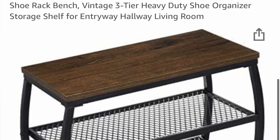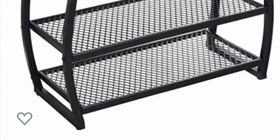Then I got this shoe organizer rack. A lot of my furniture is from Amazon or cheaper places. Not necessarily cheaper, but online places. So Amazon, Wayfair, Pier 1, etc. And a lot of my furniture is hand-me-down, like my dad's furniture from when he was young, or furniture my friends gave me in college that is still pretty nice. So this is pretty good quality and I really like it. It was easy to put together, and now I have a little shoe rack for when people come into my home.